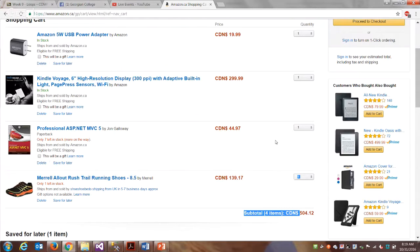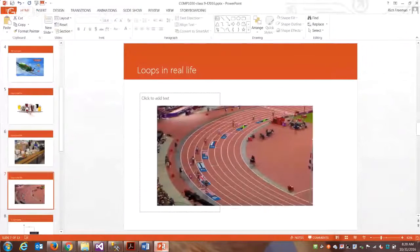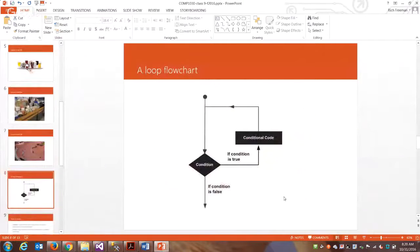So we see this stuff every day on pretty much every website we use. Anything that displays data is probably using some kind of loop, going and grabbing each piece of data and cycling through it until all the data is shown to our user. So if we look at our logic, and we'll look at a few different flowcharts, it's usually something like this. You can see we have this circular pattern.